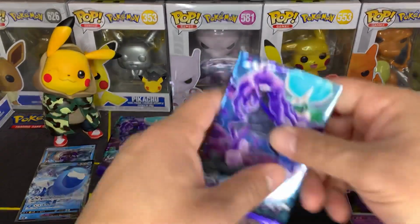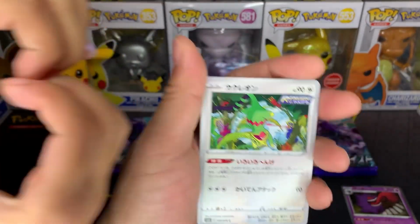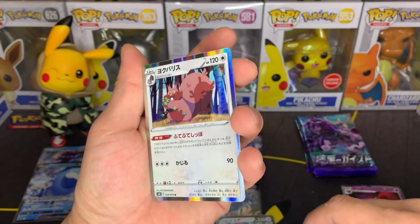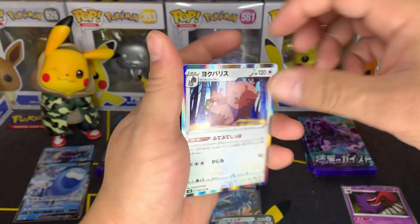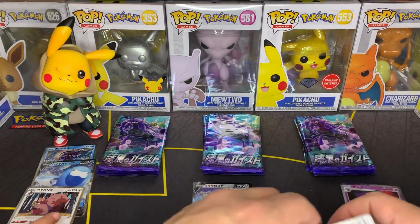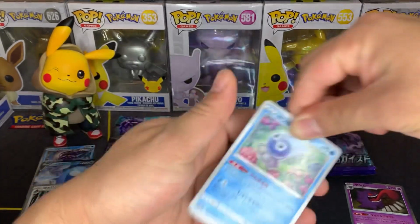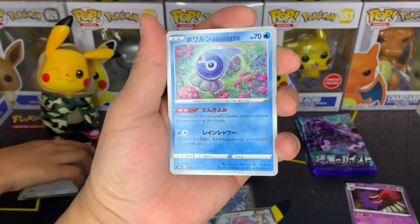All right, Pika Baby. I'm in the lead now, 4-3. Kecleon, Golett, Nuzleaf. Oh, a point for Pika Baby. We got a Greedent. That's a Greedent, baby. And a Piona. So now we're tied. Okay, Pika Papa can take the lead right back. We haven't hit a VMAX yet. We definitely haven't hit a Secret Rare yet. And we're about, I would say, halfway through the box at this point, something like that.